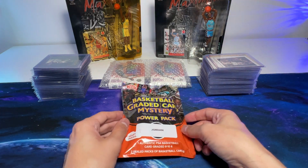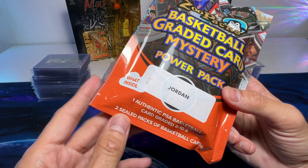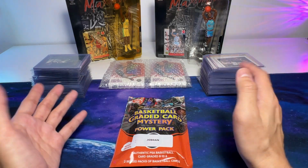So today we'll be opening a mystery pack that contains one Michael Jordan graded card as well as two sealed packs of basketball cards inside, okay? At the same time, we'll take a look at my Michael Jordan collection, small collection.